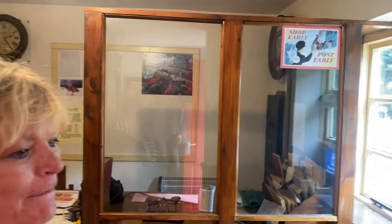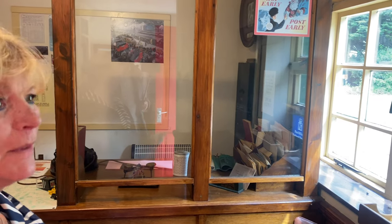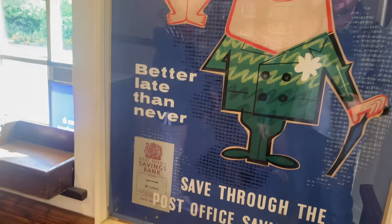Look at this. Oh yeah, see now I can remember our little post office being like this. Do you remember the poster? Yeah. No, you don't. I do. I do remember the poster because I had a little National Savings book with a school. I had National Savings Bank. Mine didn't look like that. Mine was like dark blue. Yeah. Well, my first one was white and then my second one was blue. Oh, right.